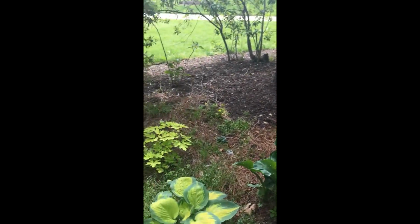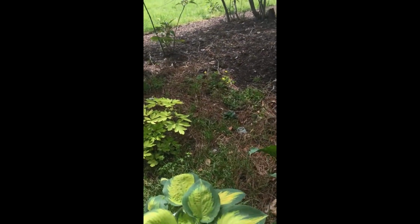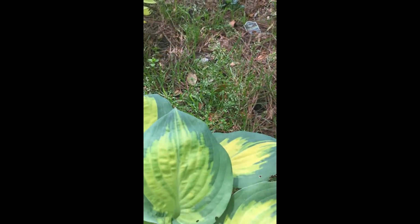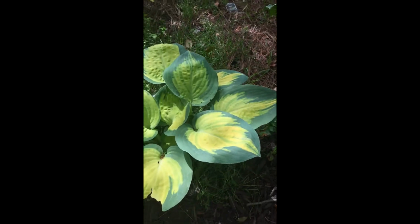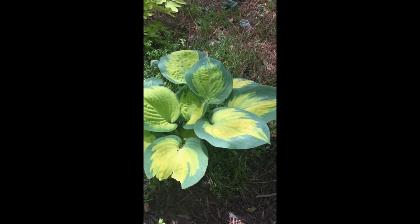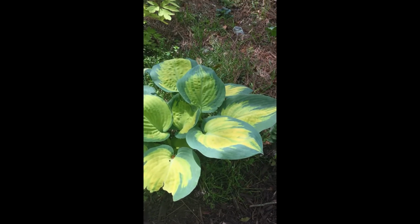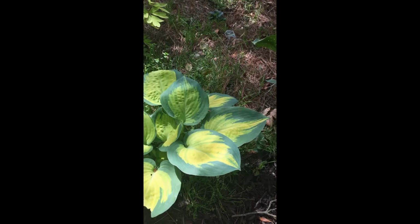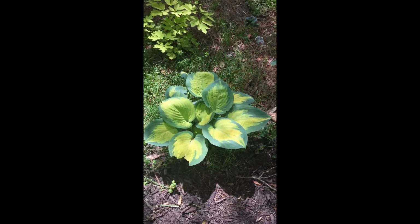I'm not sure the name of this hosta. Oh, there's a tag. It's being completely covered. Fragrant Fire. So not only is this hosta beautiful in coloration, the flowers are going to be fragrant. And that's a really special quality that you don't get with many of the hostas.